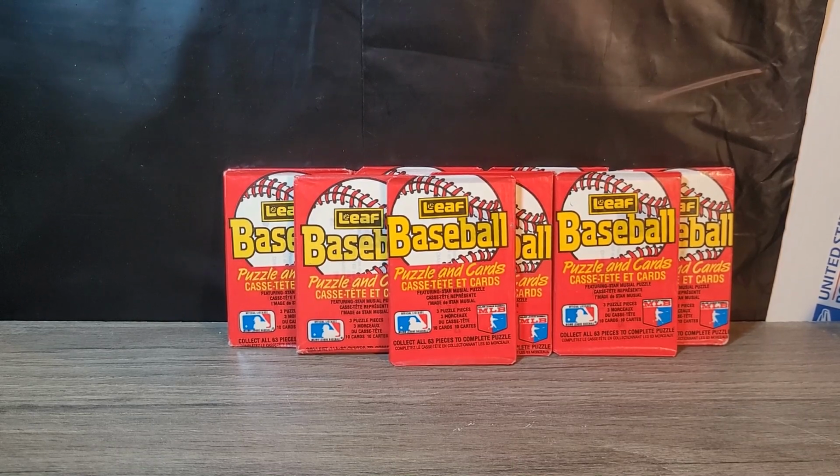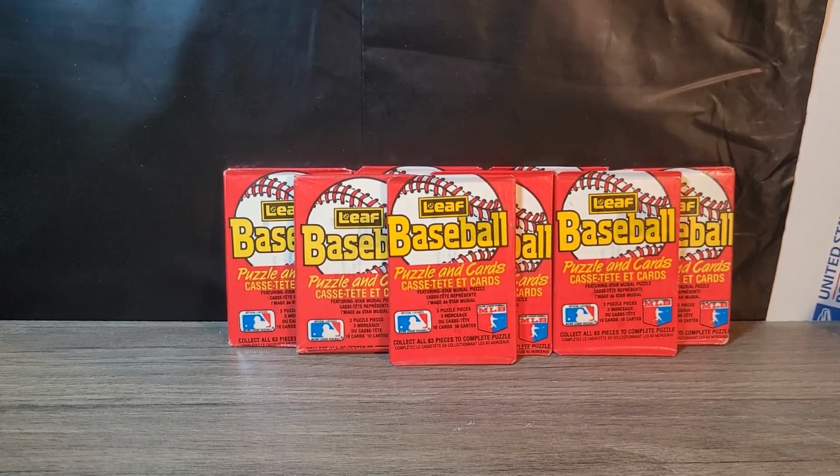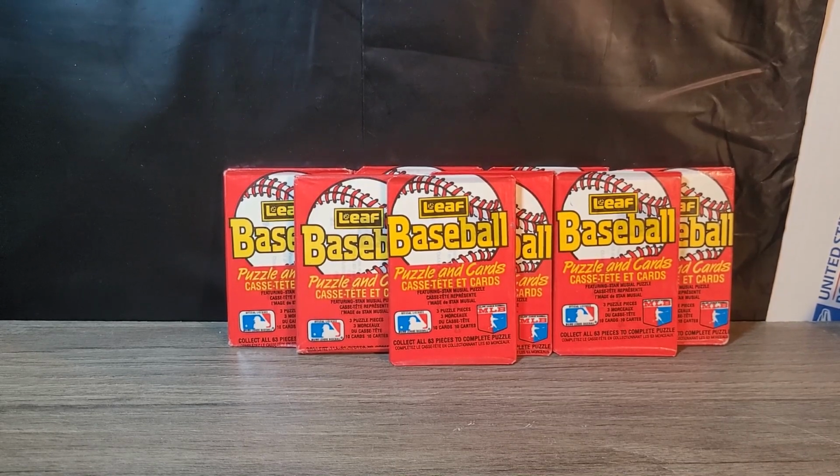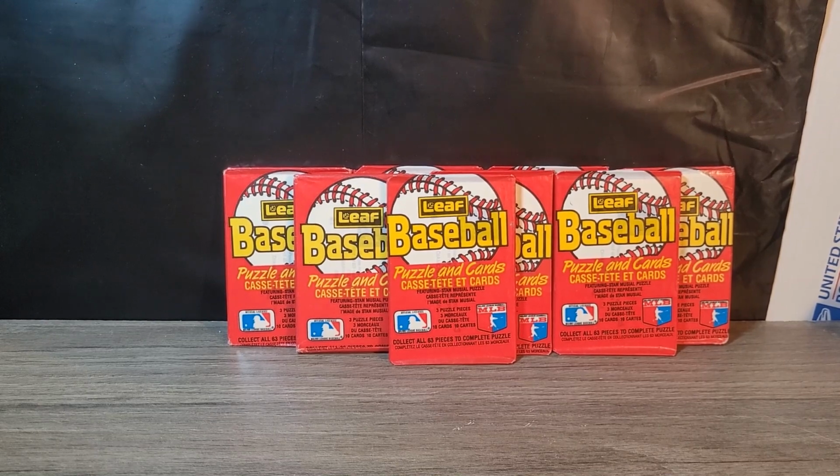The second highest card is the Roberto Alomar rookie. Again, PSA 10, it's over $600. Then you have the Barry Larkin, Gregg Jefferies, Mike Schmidt, Mark Grace, Barry Bonds, Bo Jackson, George Brett. All of those were over $100. And again, centering on these is key. Centering is pretty nasty on a lot of these.